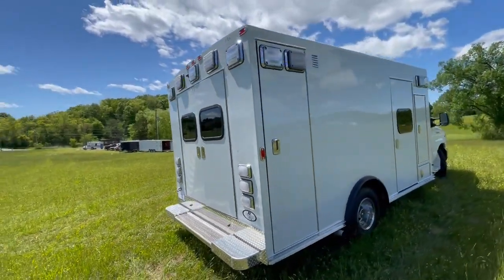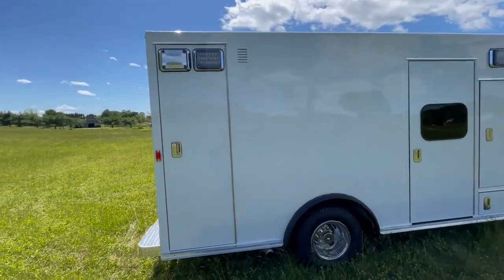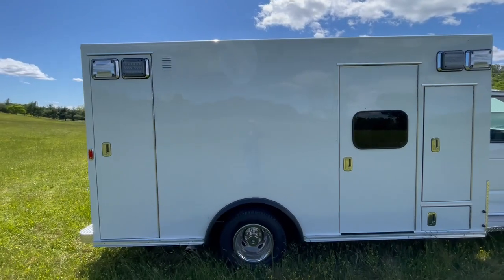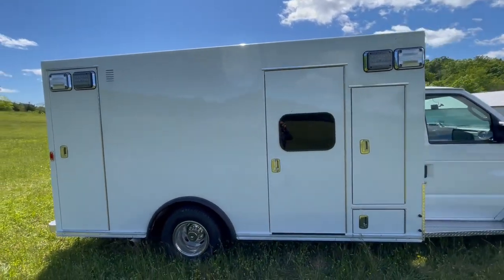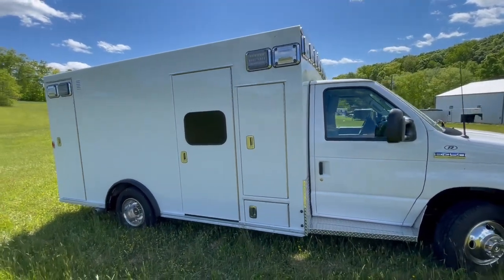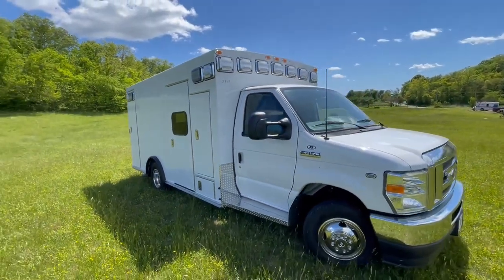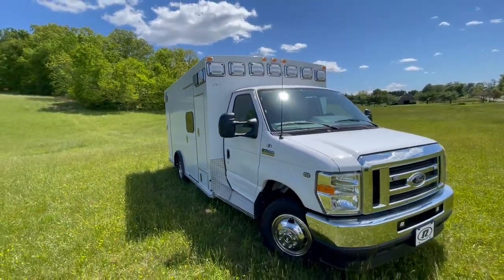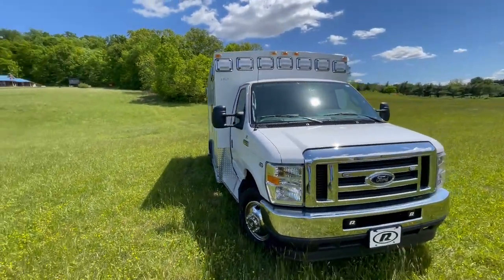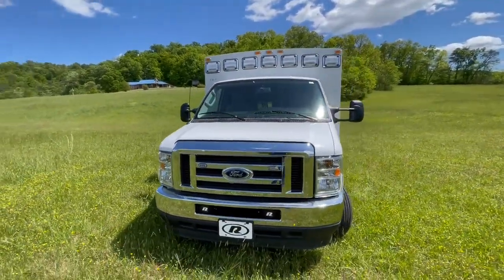It's a Braun Chief XL module. It has new paint, new rotary latches and pad latches, new gaskets on all doors and compartments, new Whelen sirens and speakers, new Whelen LED lights, a Vanner inverter charger, new hose light HVAC system.